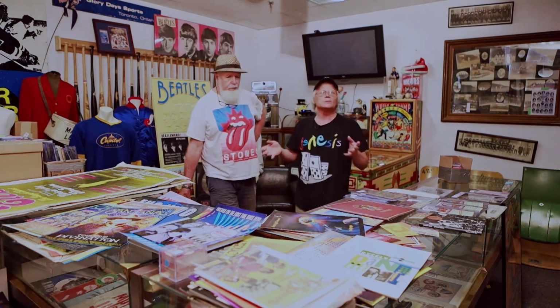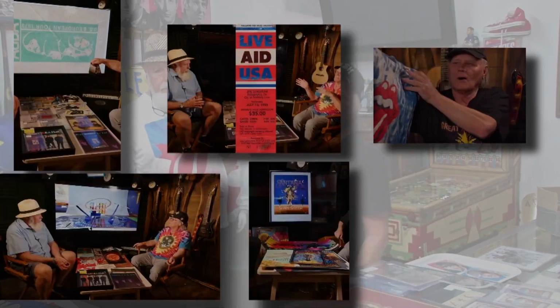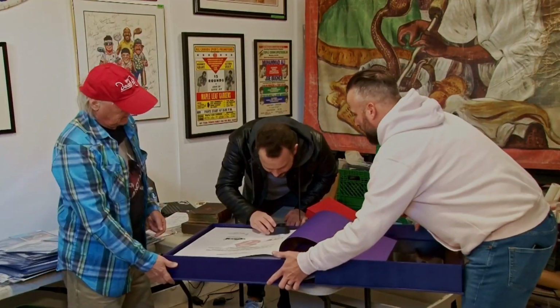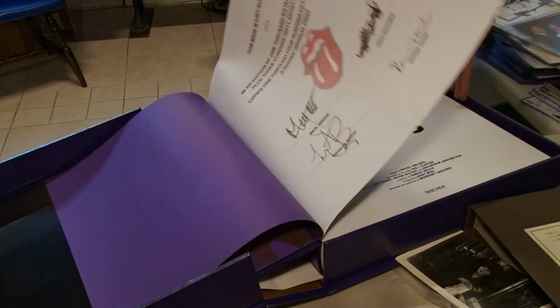And as I told you before, when you have over 10,000 rock and roll items, this is the place, Glory Days Collectibles, that you bring your stuff to find out what it's worth, whether it's passes, tickets, t-shirts, programs, posters, and other rock and roll memorabilia. Glenn's group, they analyze it, they tell you whether it's a real autograph, a fake autograph, a good poster, a good program, or whether they're copies.